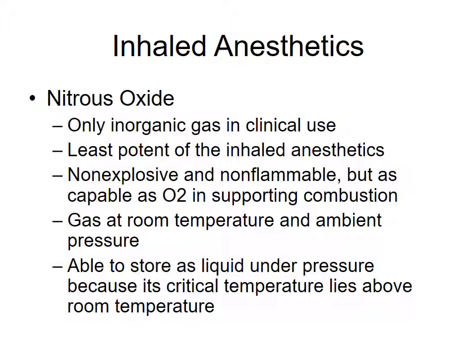Nitrous oxide is the only inorganic gas that's still in clinical use. It's the least potent of the inhaled anesthetics, and we know that because the MAC is really high, right? 105. You can't really reach a MAC of nitrous oxide, or the patient will be dead. It's non-explosive and non-flammable, but it will support combustion. It's a gas at room temperature and ambient pressure, but it's stored as a liquid under pressure because its critical temperature lies above room temperature.